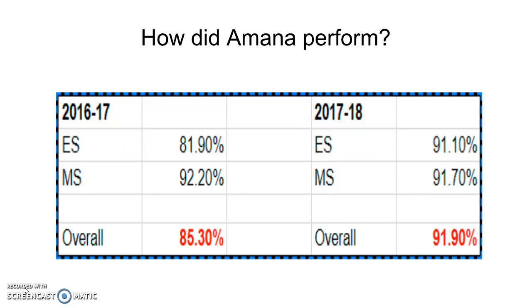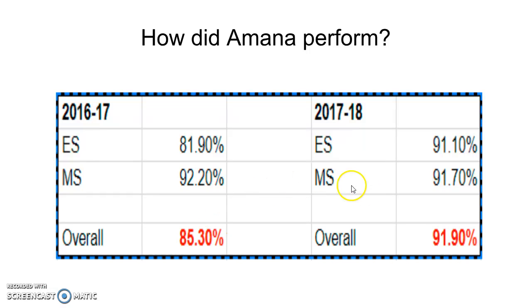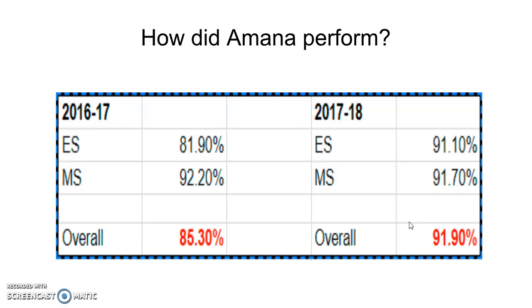So how did we perform? Looking at 2016-17, our overall score was 85.3, and our recent score in 2017-18 is 91.9. So we've made tremendous growth from last year to this year. But we're not comparing apples to apples here, since it's been redesigned, but it's still a great achievement. In elementary, we've gained almost 10 percentage points, but our middle school has stayed kind of flat.